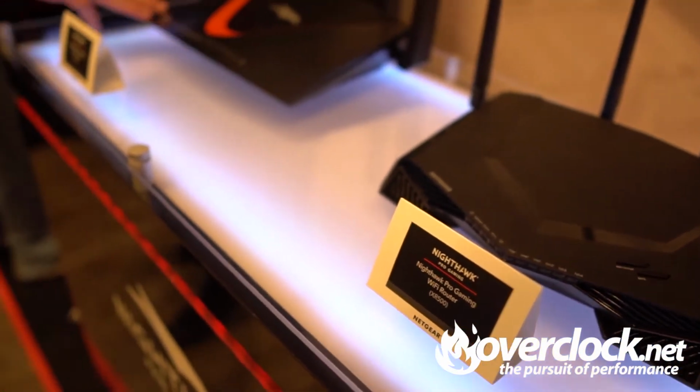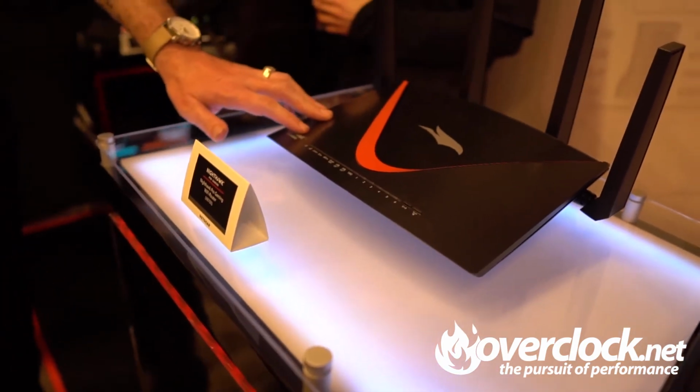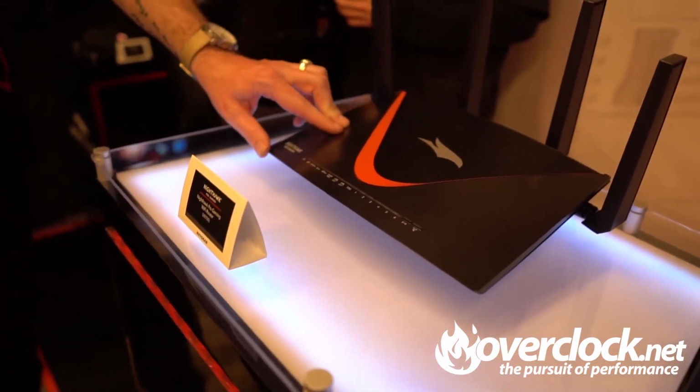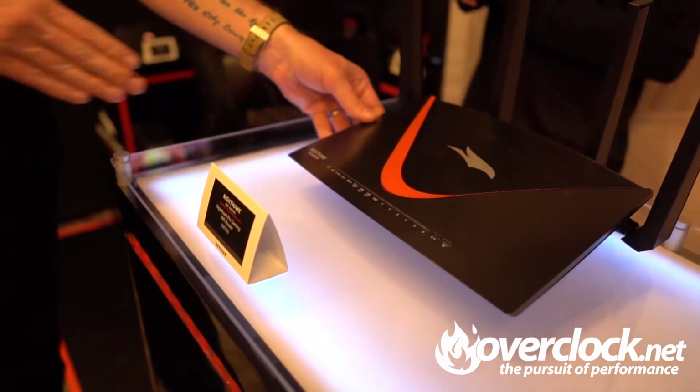So 3 months ago, we launched the XR700. So it's in market now? It's in market now. It's in many channels. We're moving regionally at this point, expanding very, very quickly. So this is $499 US.